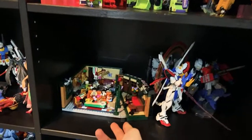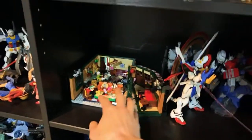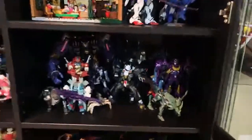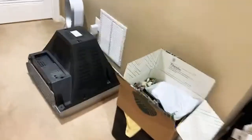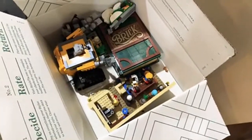I have some random Lego stuff, but again, when I moved down here, my Lego shelf disappeared. I grew up watching Friends. I still love Friends, so I have that. I have a Big Bang Theory one, which is actually in this random box of Legos that again never found a place in my new display.